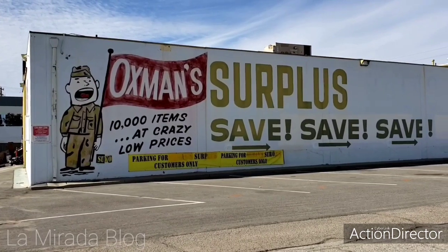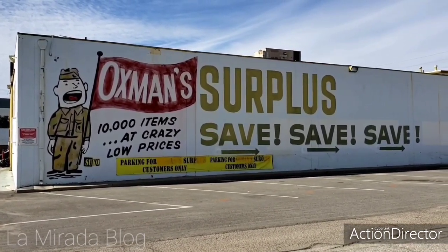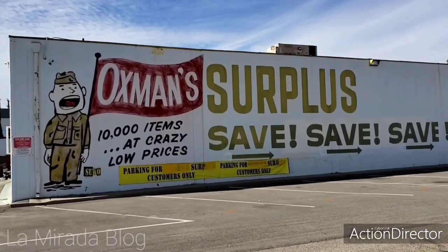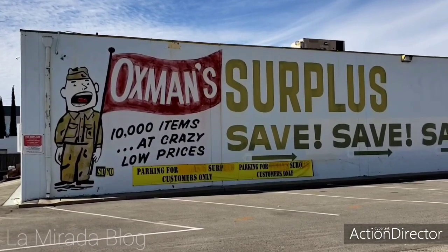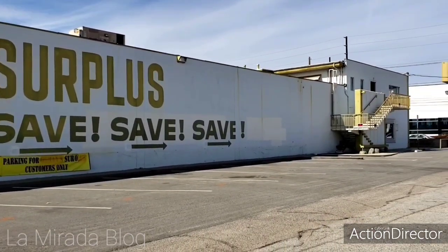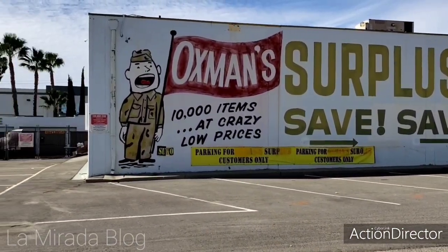So come on by, everybody. Don't know how long this sign is going to be here. This mural, this painting here, that has been here for so many years. This building will be painted soon, and this is your last chance to come on by and get a photo and do whatever you'd like to do.